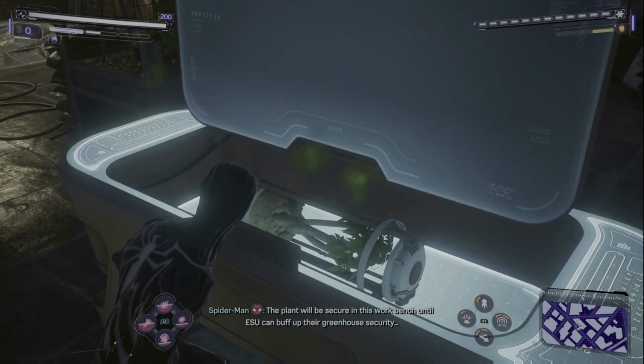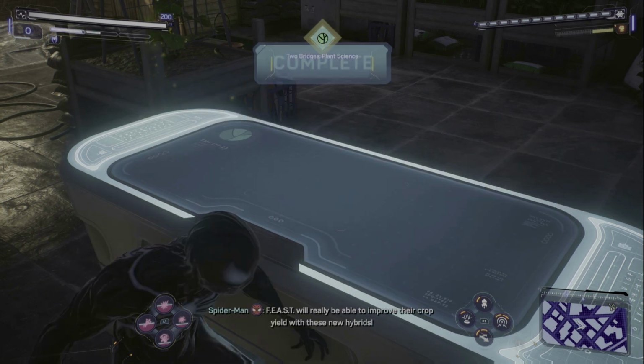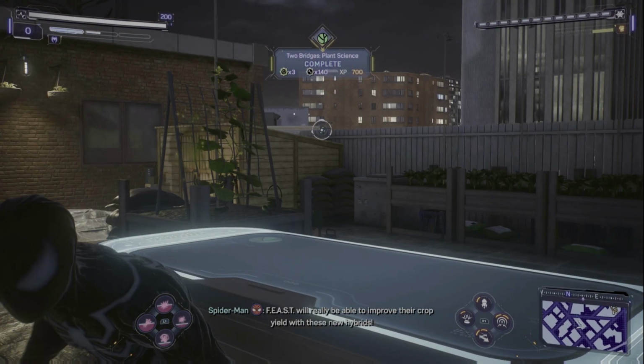Be secure in this workbench until ESU can buff up their greenhouse security. Feast will really be able to improve their crop yield with these new hybrids.